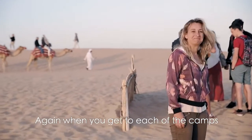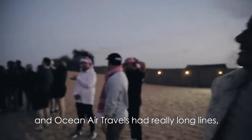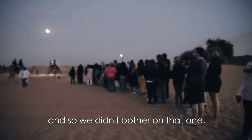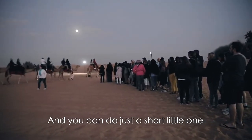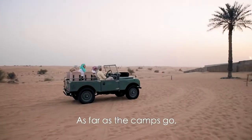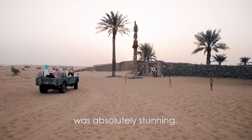Again, when you get to each of the camps, you can have camel rides. Arabian Adventures and Ocean Air Travels had really long lines, and so we didn't bother on that one. And you can do just a short little one with Platinum Heritage because it is at night and the camels can't see. As far as the camps go, Platinum Heritage Camp was absolutely stunning.